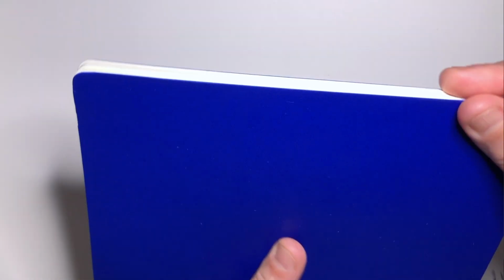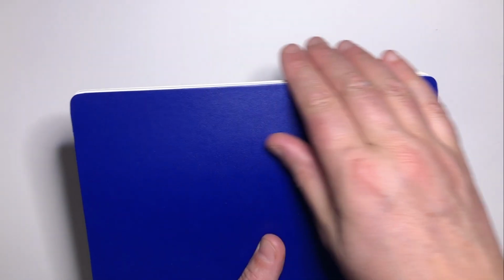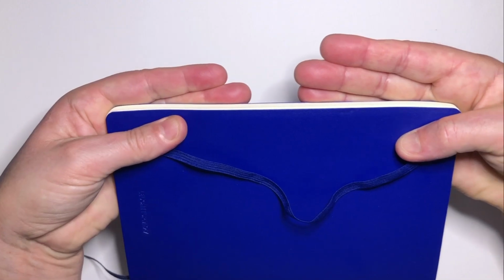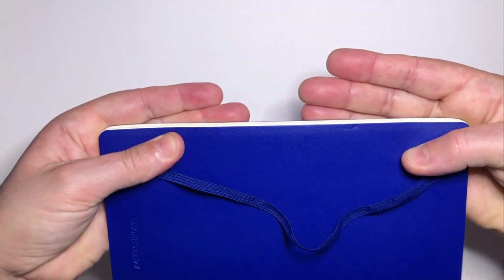The joins between them are very neatly glued with no exposed binding, and the pages pressed down evenly and barely sat up at the spine. The cover is cut flush with the edges of the pages, so it doesn't protect them, and in fact is a bit short of the pages at the back because of the pocket.